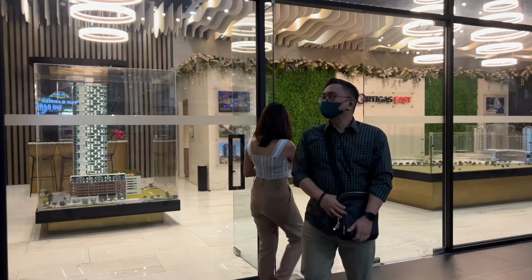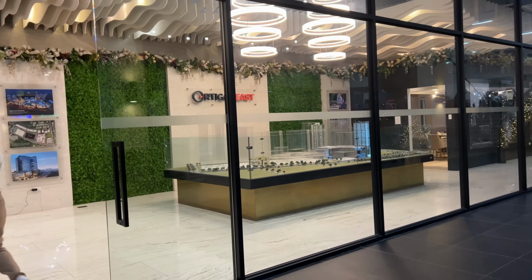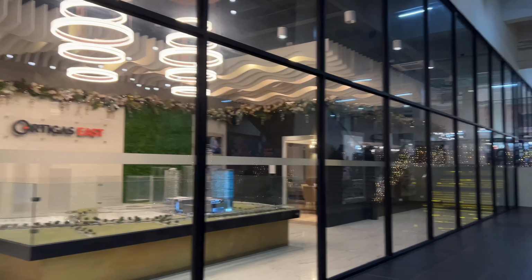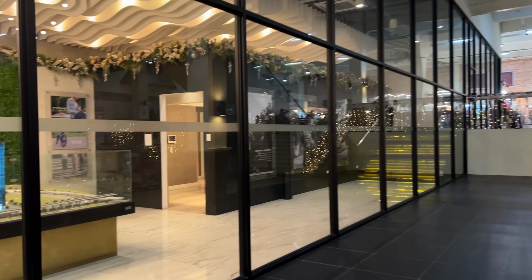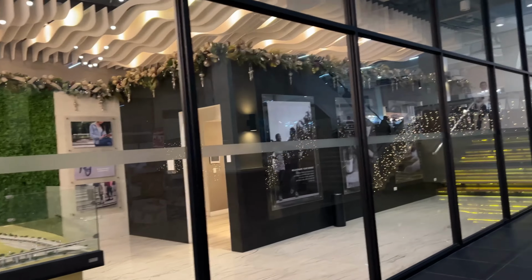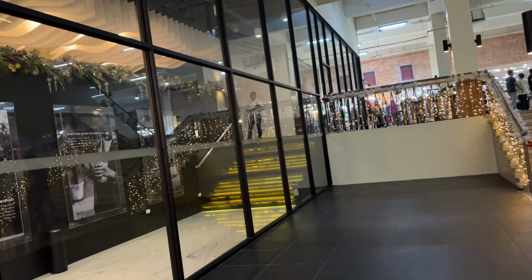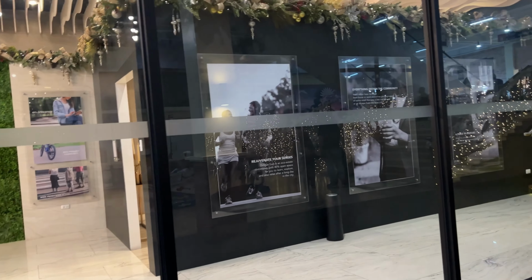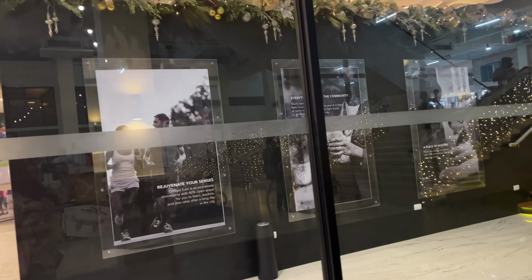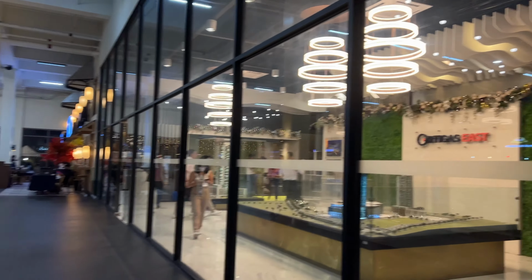Ayan, guys. So, maglalakad-lakad lang kami ngayon inside of the mall. I will show you guys more about the Ortigas Land projects, hopefully. And inshallah, we'll see what Allah wants for us.